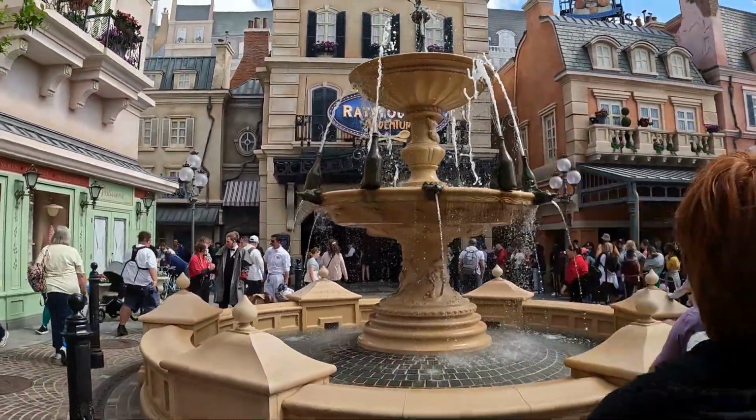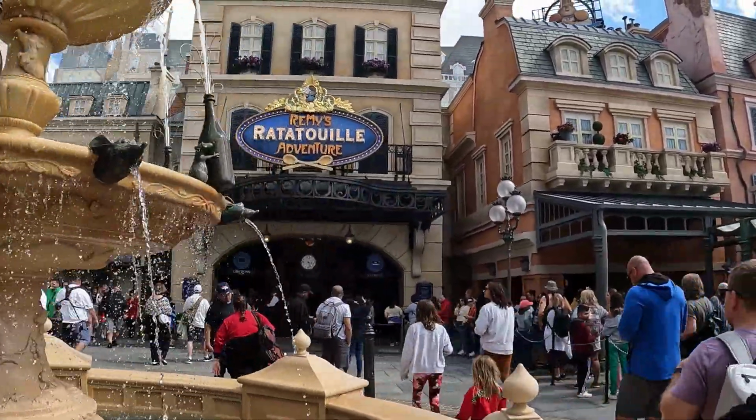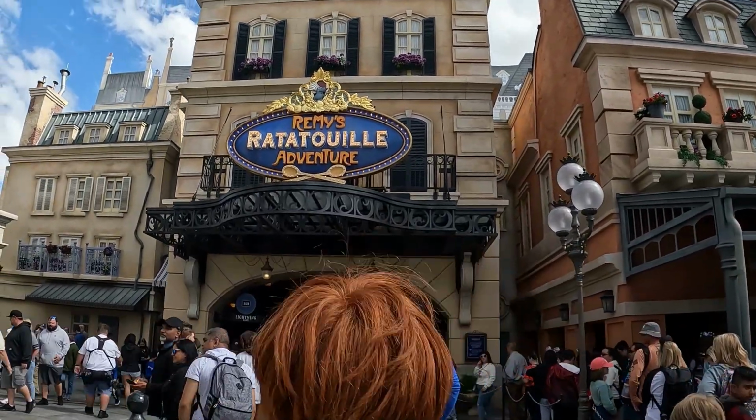Okay, we're gonna take a little break from the food, and we are here at Remy's Ratatouille Adventure. Oh my gosh, we've never ridden this yet. And it's a 115 minute wait.